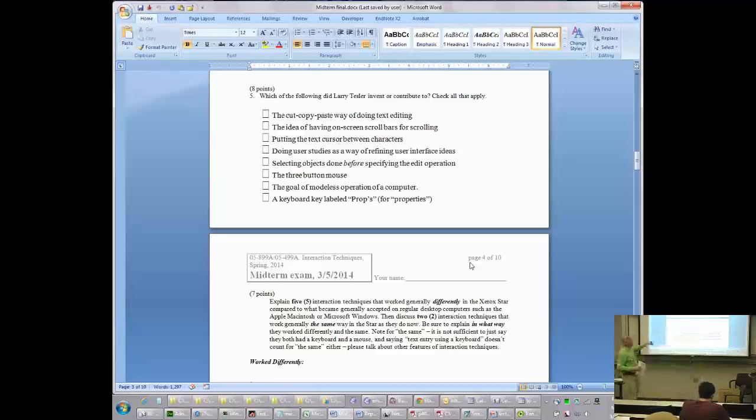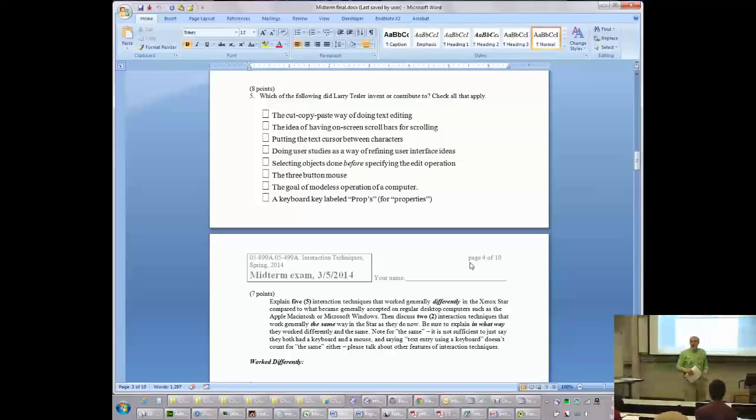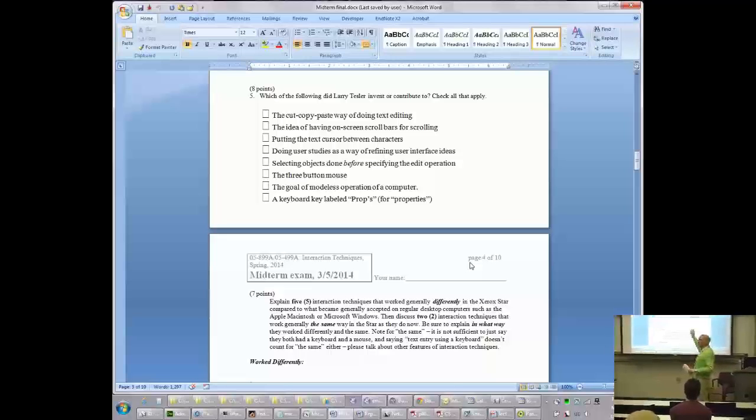And then finally, the keyboard key label props for properties. Was that Larry Tesler's? Who remembers where that one came from? Yeah? The Star. Right, so that was Dave Smith. That was on the Star with the physical keys on the keyboard. And I don't know, for those who missed some of these, as you were going through the rest of the test, there were hints of some of these answers and some of the other questions later, so you could have gone back and probably fixed this answer.